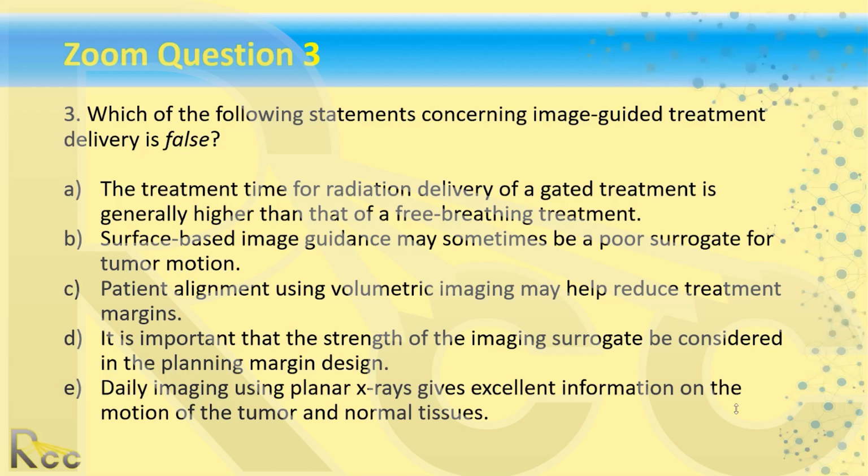Okay, so I will share the screen. Okay, can you see it, Dr. Chetty? Yes, I can. Okay, great.